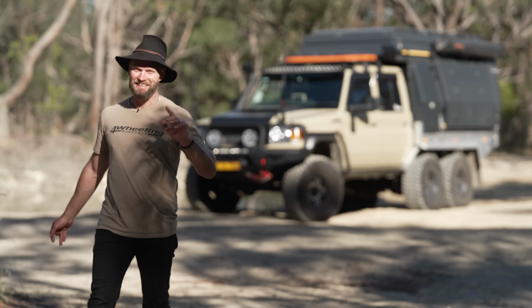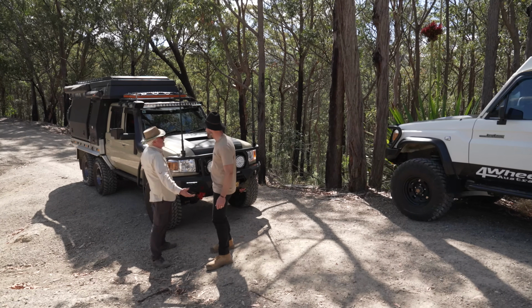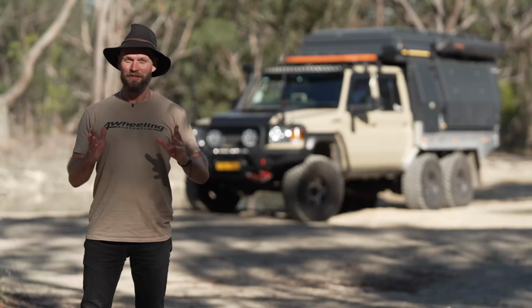This is a 6x6 Landcruiser. We just caught up with the driver. Hey John, how you going? Hey Ronny, nice to meet you. Look at this rig. Yeah, it is what it is. Mate, 6x6. Awesome rig, you guys are in for a treat.